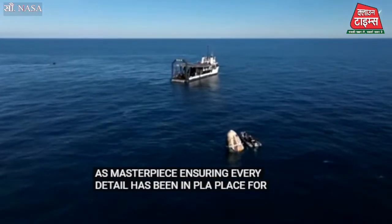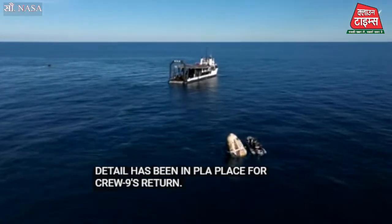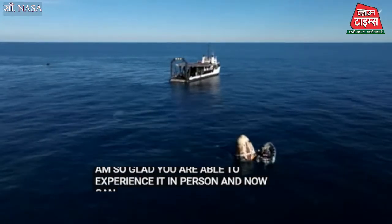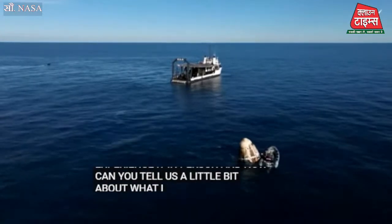That is such great news. I'm so glad that you're able there to experience it in person. Now, can you tell us a little bit about what's next to retrieve the crew for the recovery personnel on board?